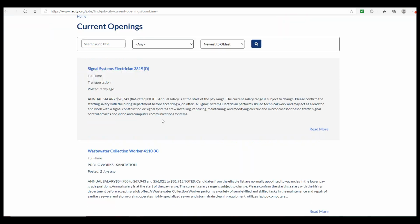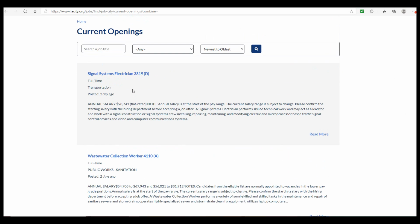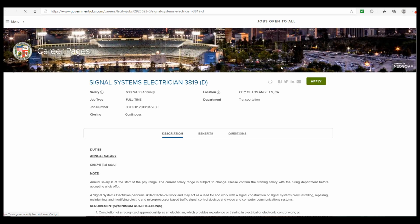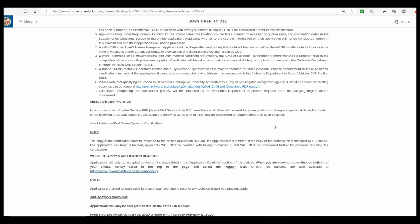And click there. Now, like we said, we can scroll through all the jobs that are open from newest to oldest. Well, let's say systems electrician, right? Let's start all over there. So I want to apply, right? If I click on apply, there's nowhere for me to apply, right? There's nothing I can do. There's nowhere for me to apply at this point.